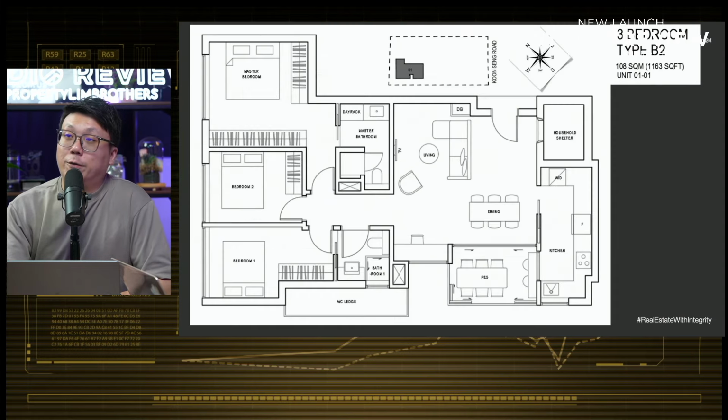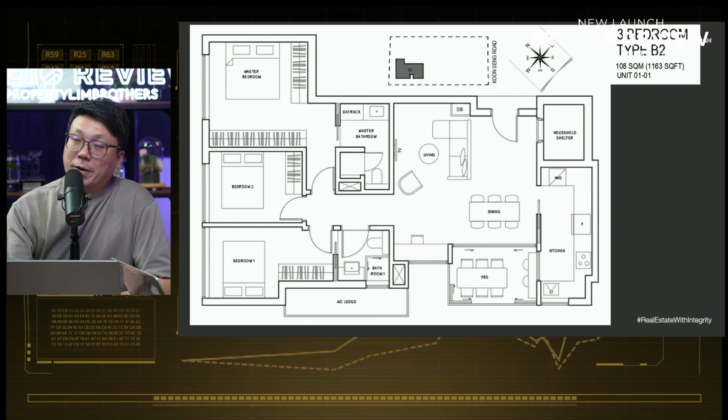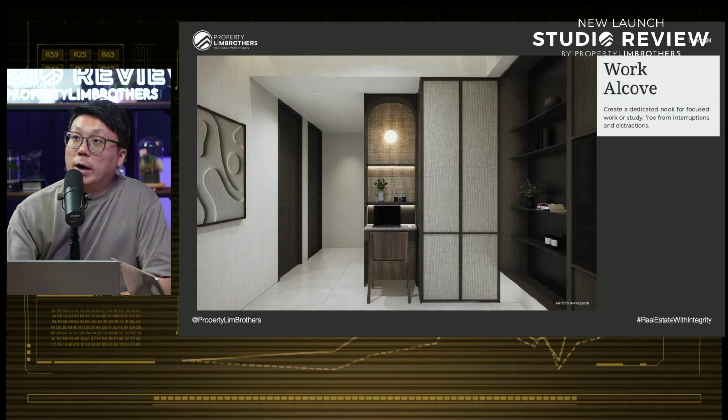And let's take a look at the ground floor unit. So ground floor unit is a bit different. Very different. You actually get a very big kitchen. You have a dedicated work area right here. In fact, there is a rendering of it. You realize there is this thing over here, is that a WD, a washer dryer? I also thought it was a washer dryer. This space, they say can be turned into a work alcove, like a little nook.